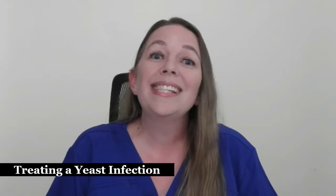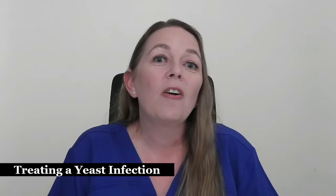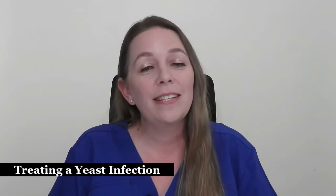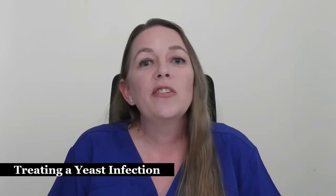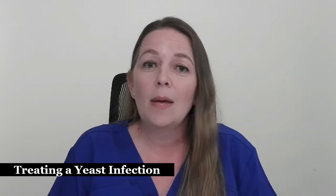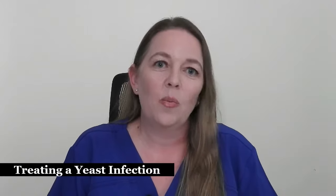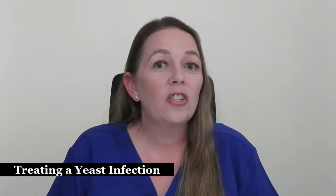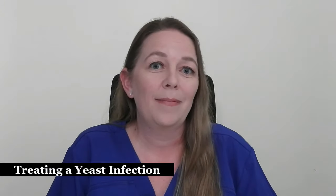Tea tree oil is an essential oil that has antifungal properties and has been suggested for use in the treatment of yeast infections. Research is just beginning on the use of this, and it is not recommended at this time due to insufficient evidence regarding what form and dosage will work, as well as lack of evidence to determine if it's safe for your pregnancy.